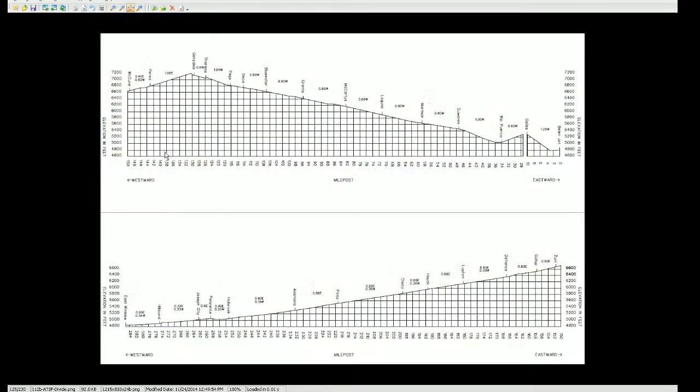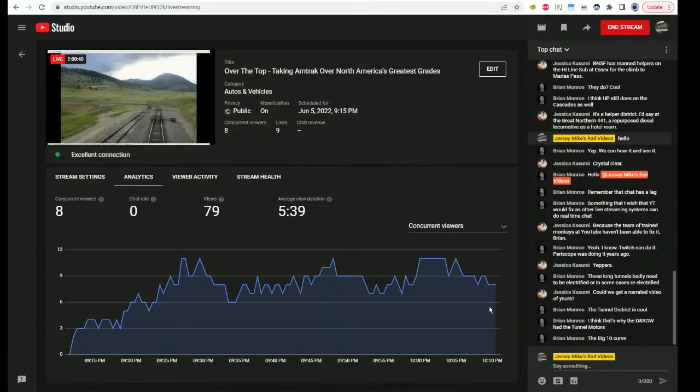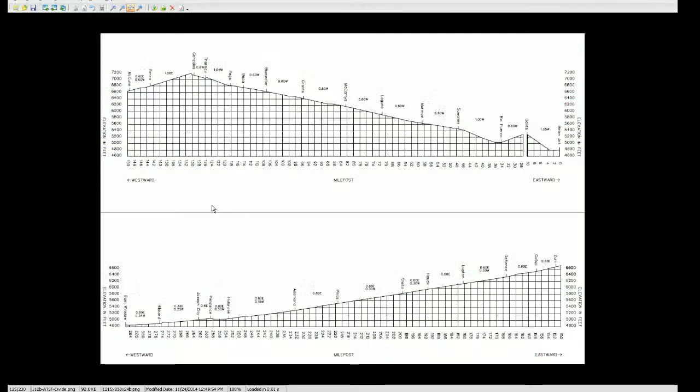Where are we? Oh, hey, it's time for a quick break. Yep. So let's see what we got here. Let me close these windows. Close that window. Okay, Raton Pass. Wait, I think that's what this is. Oh, I'm just checking.